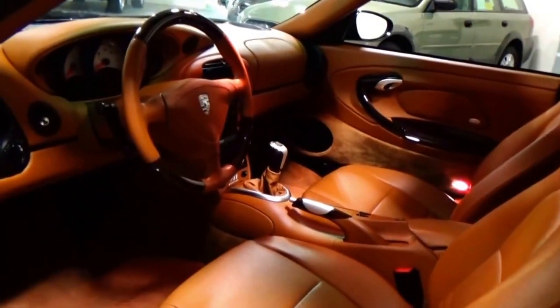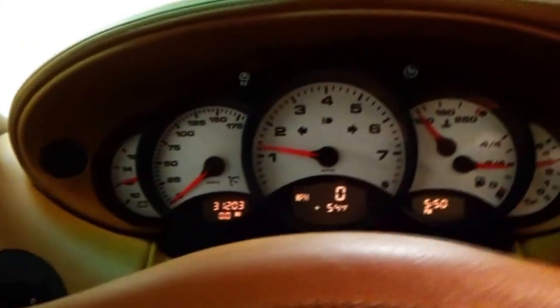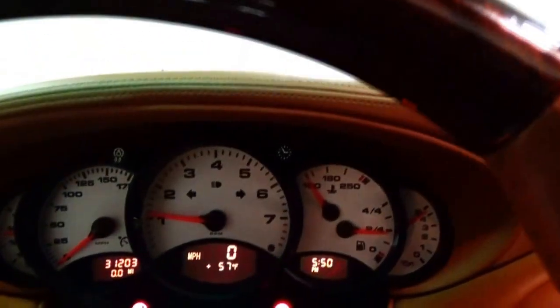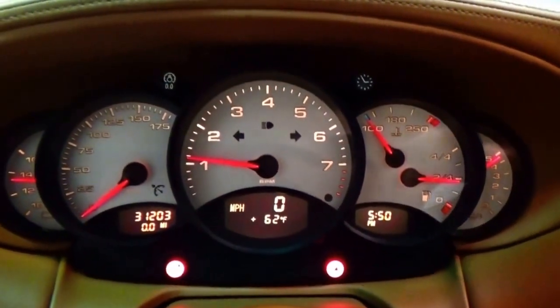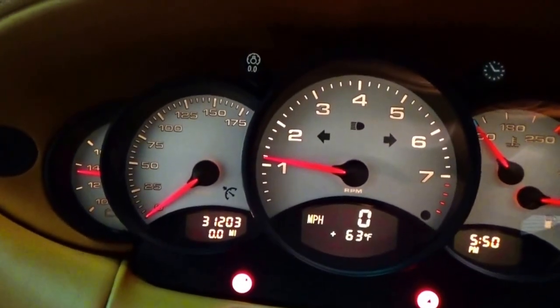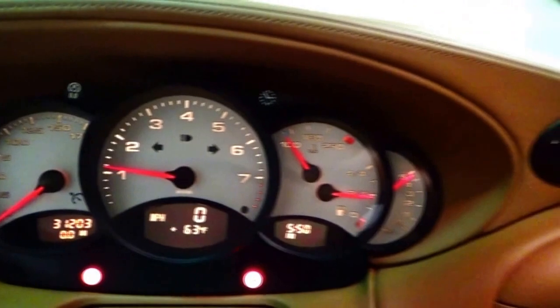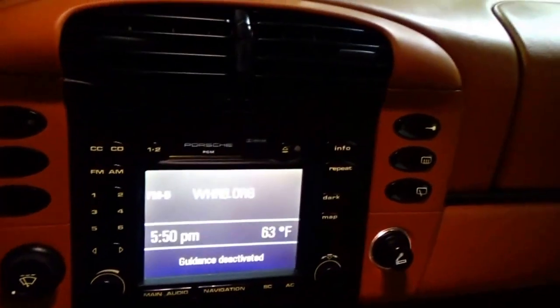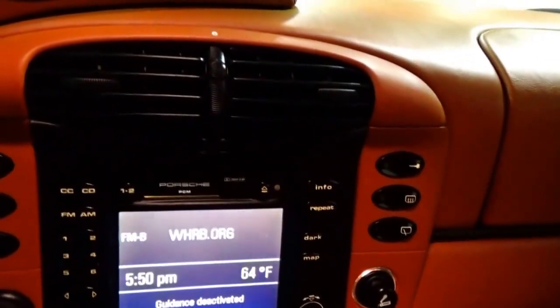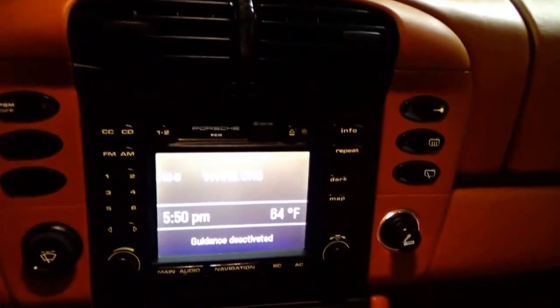I'm gonna jump in and actually start the car up, let you listen to it idle. There's not one bulb in this car that's out. Again, 31,000 miles. Phenomenal condition. I was lucky enough to put about 25 miles on this car, and I have to say I was absolutely in love from the first quarter mile. Just amazing.